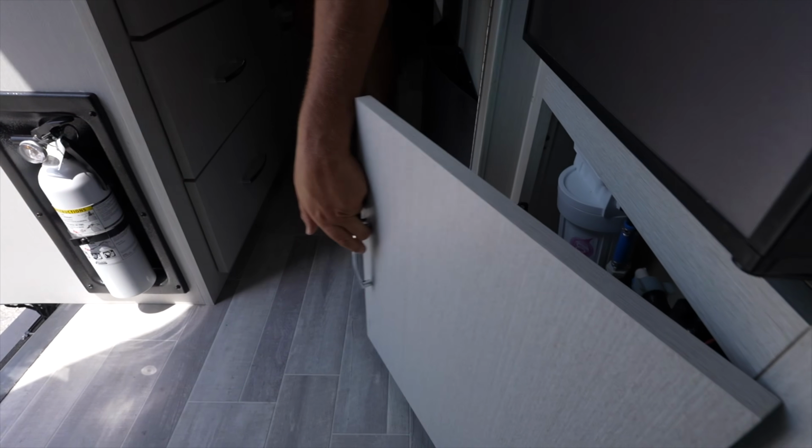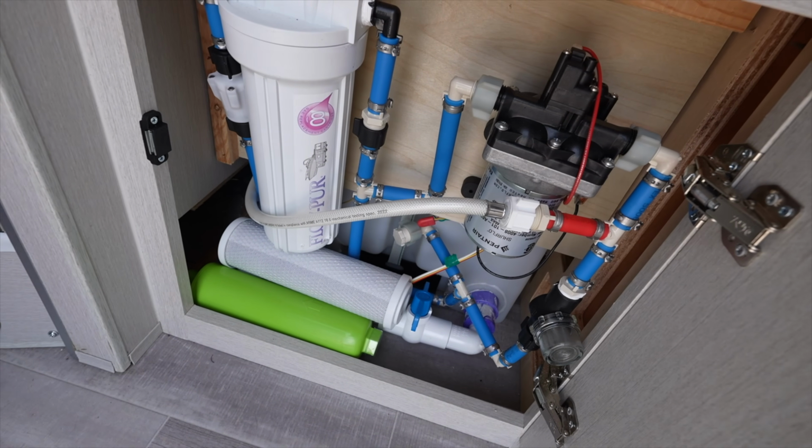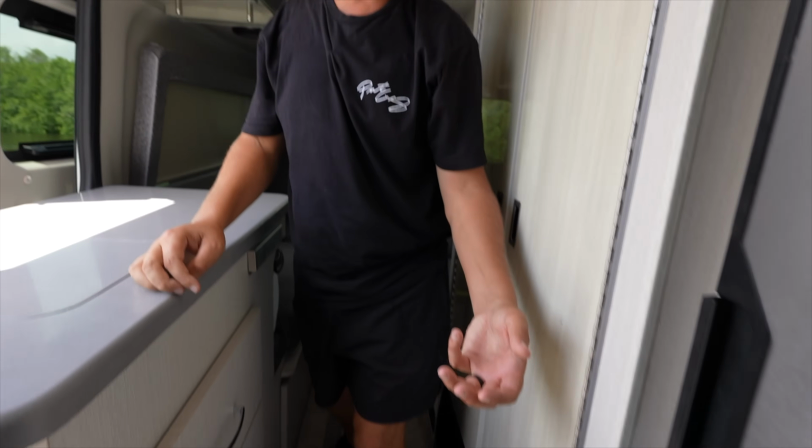Under this one, this is not storage. This is actually the water pump setup. So it does have running water. It has a tank. I believe it's about a 25-gallon tank of water.